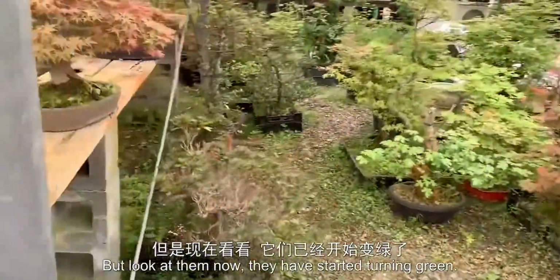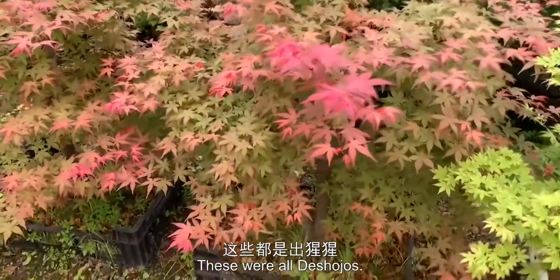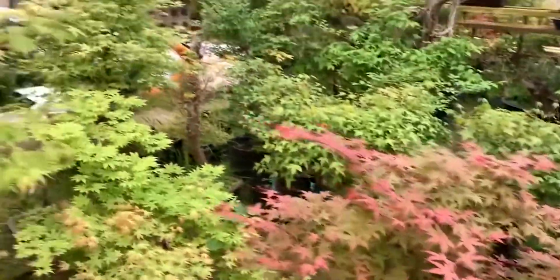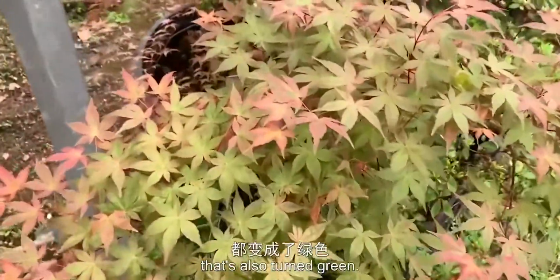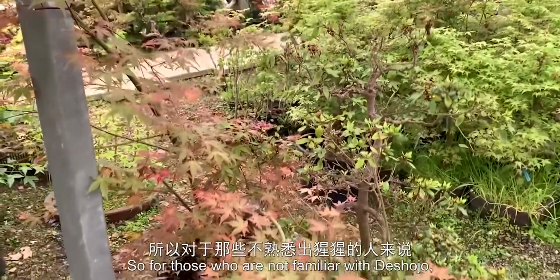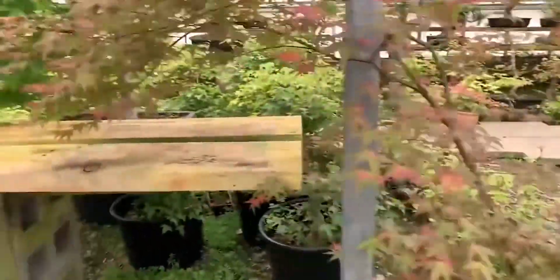They have started turning green. So this was a Deshojo with vibrant red color, and already it's starting to turn green. These were all Deshojos, and look at the leaves now turning green. And the parent tree from which I air most of my Deshojos, that's also turned green. So for those who are not familiar with Deshojo, they always think that the Deshojo stays red all year round, but this is not so.